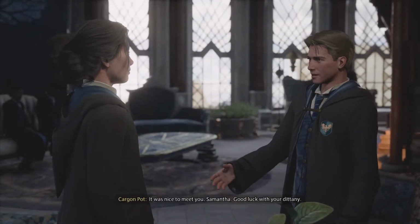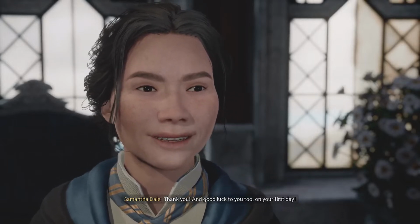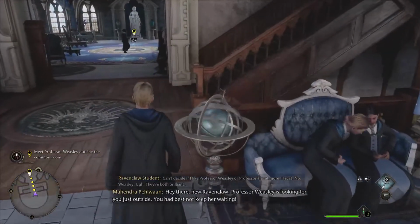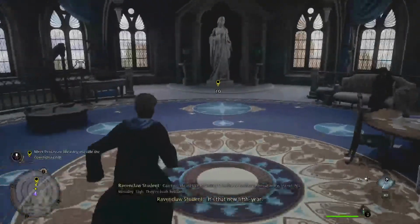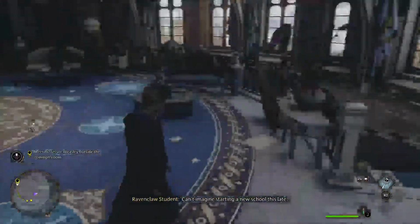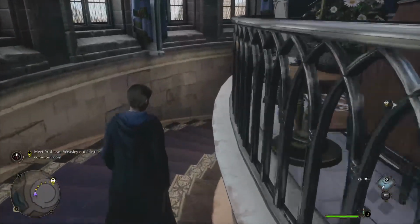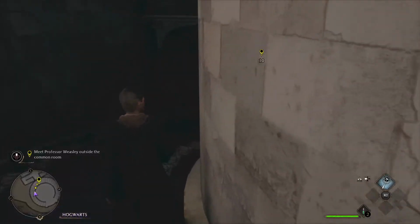It was nice to meet you, Samantha. Good luck with your dittany. Thank you. And good luck to you too on your first day. Hey there, new Ravenclaw. Professor Weasley is looking for you just outside. You had best not keep her waiting. Can't imagine starting a new school this late. Revelio.